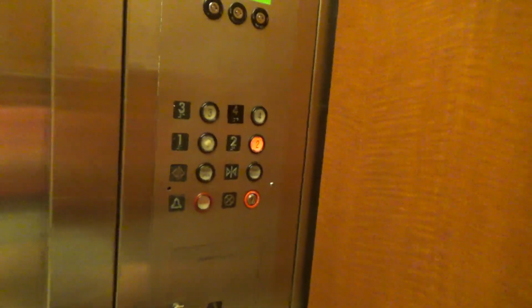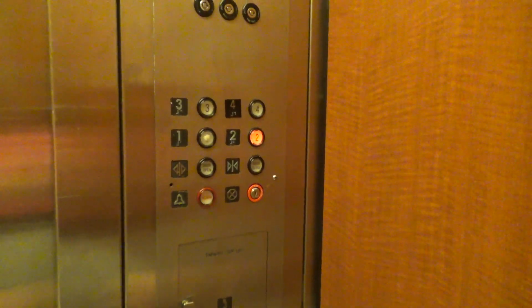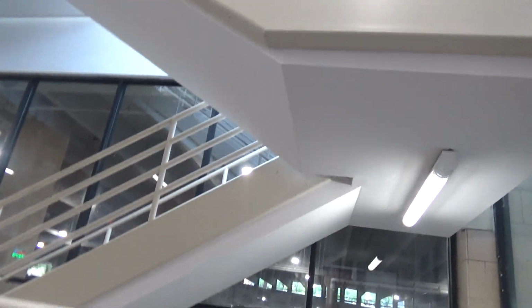Let's go up to 2. Once again, there's the steps. And there goes the elevator. And I guess that is going to be it for me.